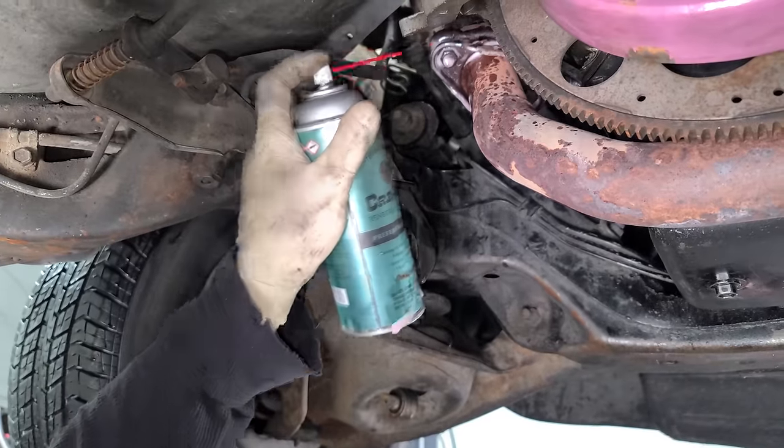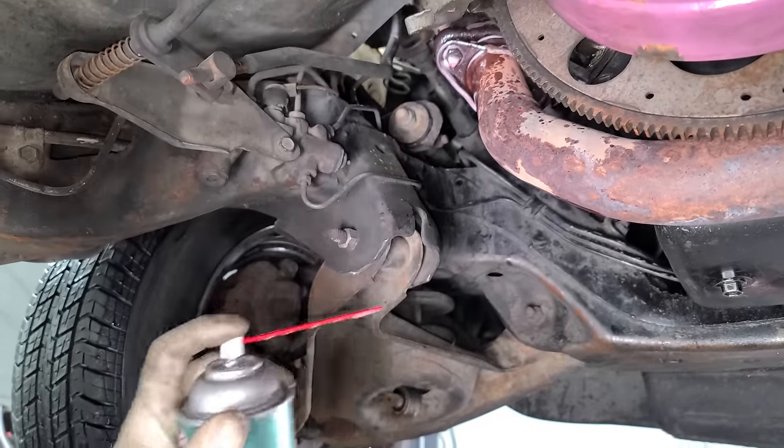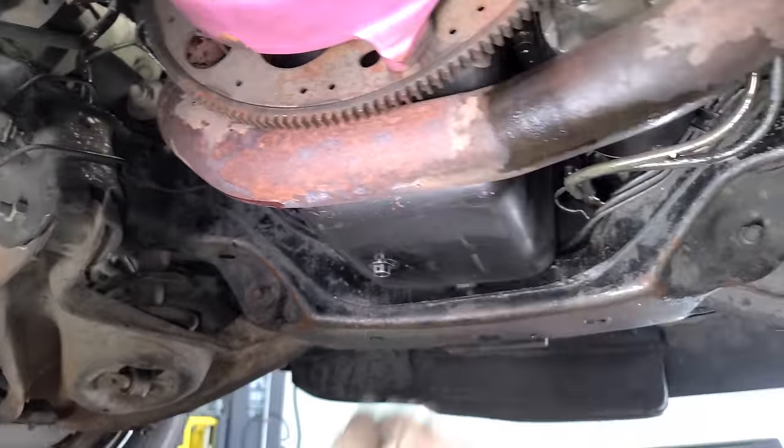It smells really good too, but we don't want anything to break, and we have to remove this exhaust pipe to get this oil pan off.